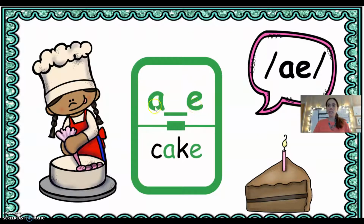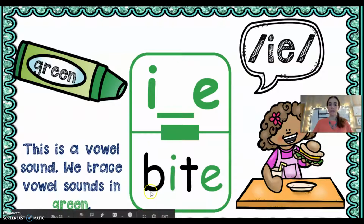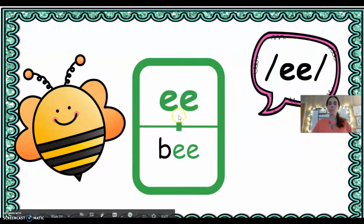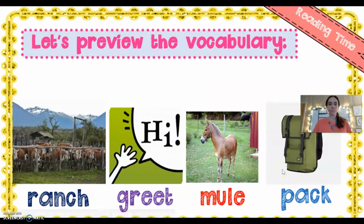A blank E makes the A sound. Say A. Say cake. I blank E says I. Say I. This is a vowel sound. Here we have the word bite. Say bite. Double E says E. Say B. Good. U blank E says ooh. Say ooh, as in cute. Repeat after me. Cube, mute, flute.